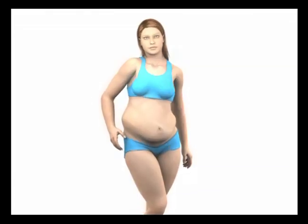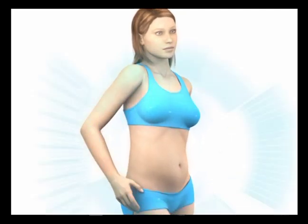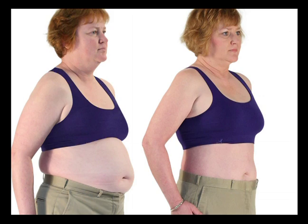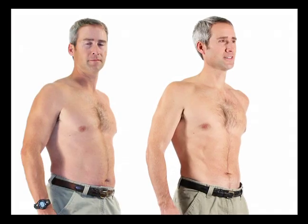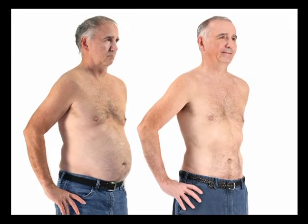What you are about to see is a scientific breakthrough that targets the tummy and slims away fat so effectively, you may wonder if it's real. But these results are real. They are not paid models, not paid actors, just real people with real results.